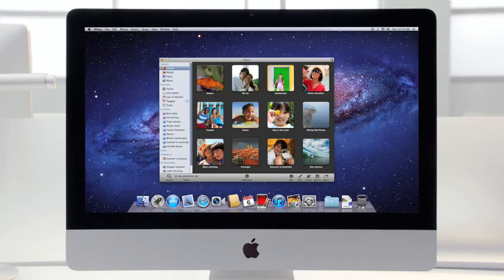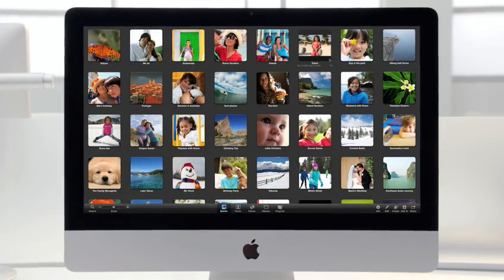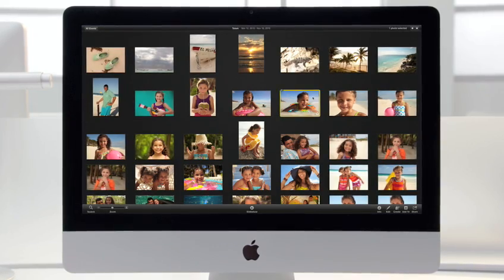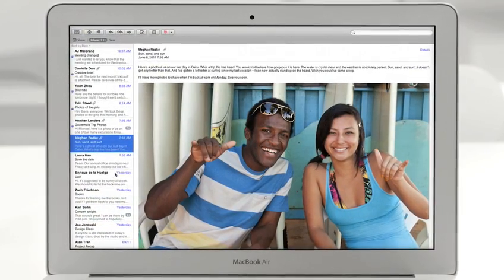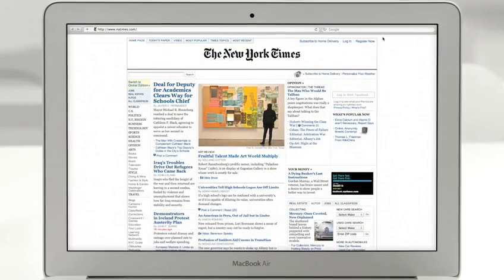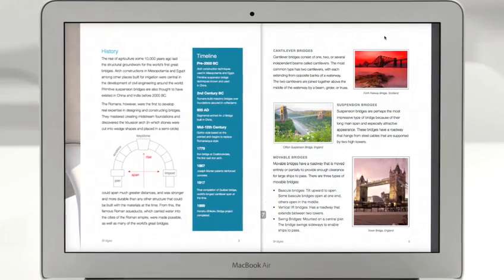People love the full screen experience of applications like iPhoto. With Lion, we built full screen support right into the operating system, so you can now get immersed in full screen while reading your email, browsing the web in Safari, or paging through a document.